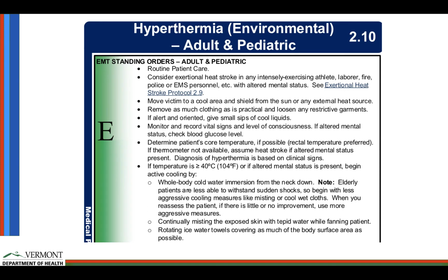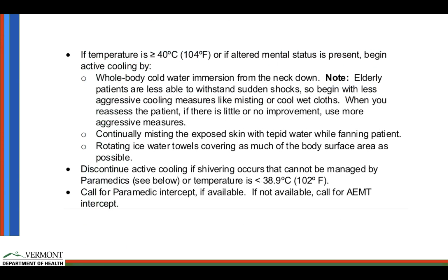Hyperthermia environmental. Consider the EHS protocol with rapid cooling by immersion for the intensely exercising athlete, laborer, fire, police, or EMS personnel with altered mental status due to exertional heat stroke. For classic non-exertional heat stroke, especially in the elderly or patients with multiple medical problems, continue with this hyperthermia protocol. If temperature is greater than or equal to 40 degrees Celsius or 104 Fahrenheit, or if altered mental status is present, begin active cooling by whole body cold water immersion from the neck down.